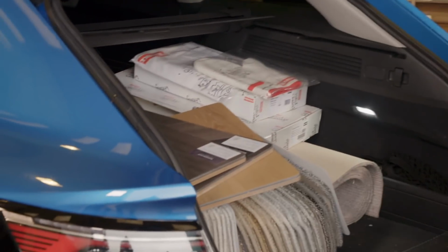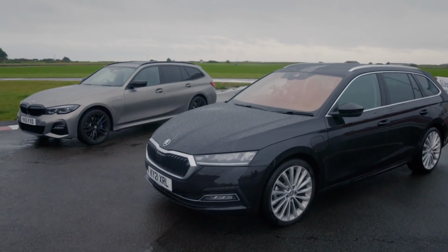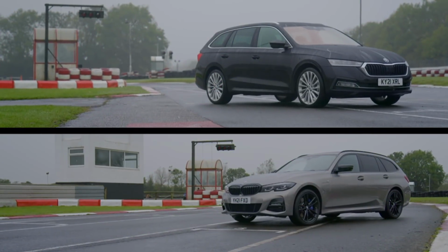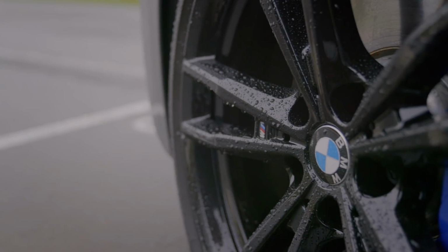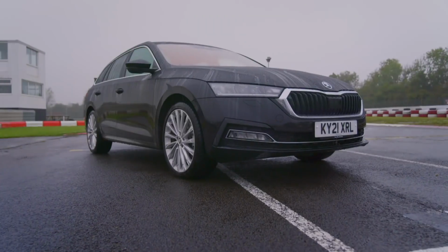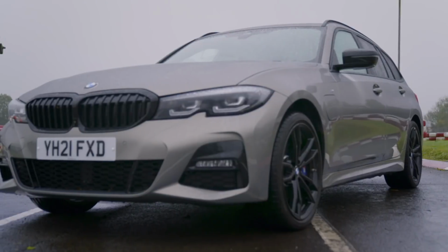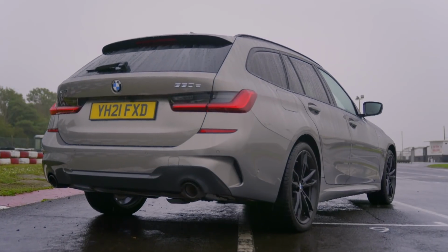Now, the final test for the BMW and Skoda. And the only way to find out which car is going to be the winner is to take it for a lap of the track. Plug-in hybrids utilise the power from their electric motors alongside their petrol engine to add extra welly. So our estates should be lively performers. We'll give each car a standing start timed lap. And first to go is the BMW, the more powerful of the pair.